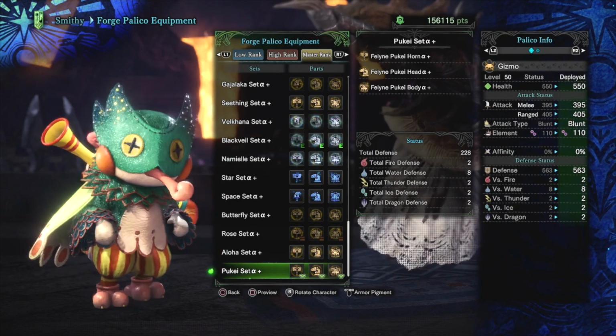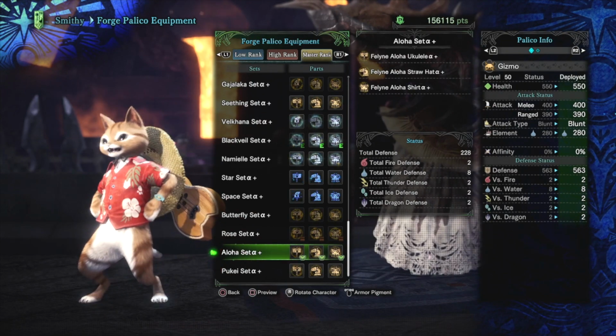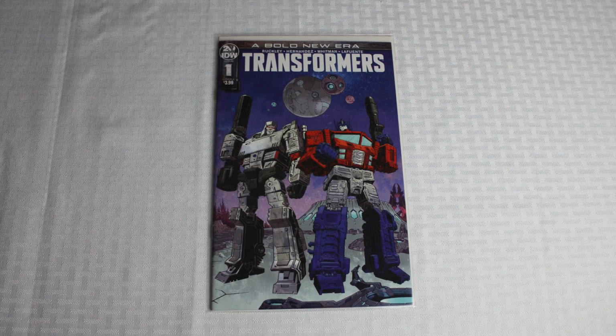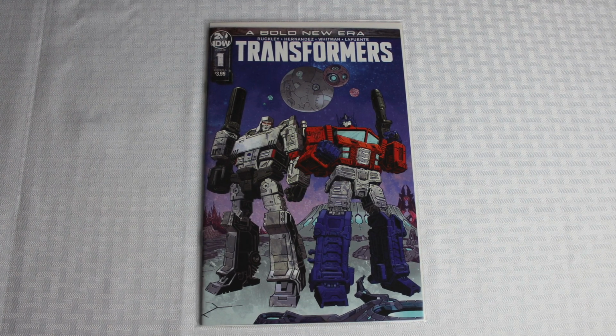Big coming up this week is I've been waiting on this for a long time, and that's the Transformers War for Cybertron trilogy series on Netflix. That's based off of the Siege series. I know I've talked about it before, like the comic series. I'm interested to see how much of it is in line with the actual comic series.